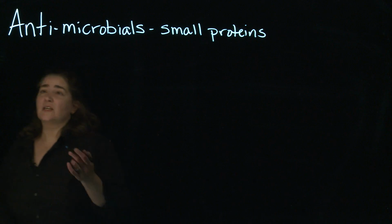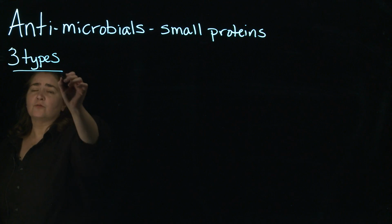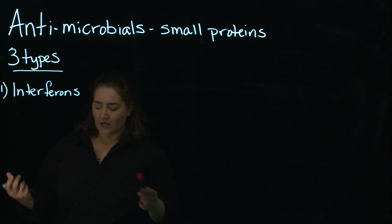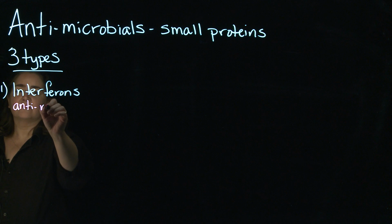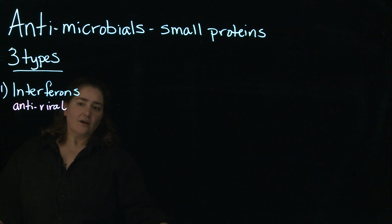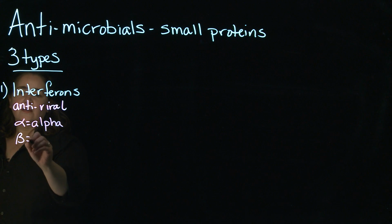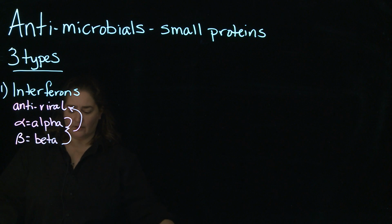All right? So in terms of those antimicrobials, I've got really 3 types or categories that I want you to focus on. The first are going to be the interferons. All right? Interferons are small proteins. Typically, these tend to be more antiviral in nature than they do targeting bacteria, although that's a bit of an overstatement, okay? The interferons we have interferon alpha, interferon beta. These 2 interferons are the ones that are primarily antiviral in nature.